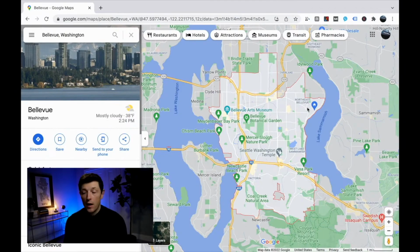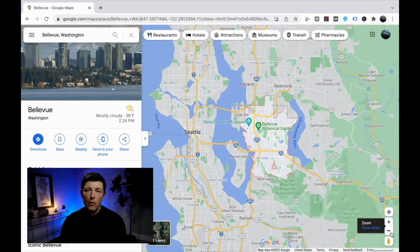All right, so here's Bellevue, Washington. You've probably already done a Google search if you've been doing any research at all. Bellevue is just east of Seattle and it's not very well known, right? It's only 15 to 20 minutes from Seattle, depending on the time of day. It really has 2 main access points, which I'll show you here.